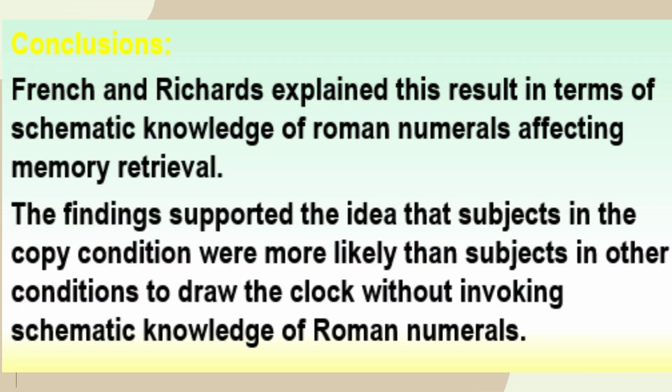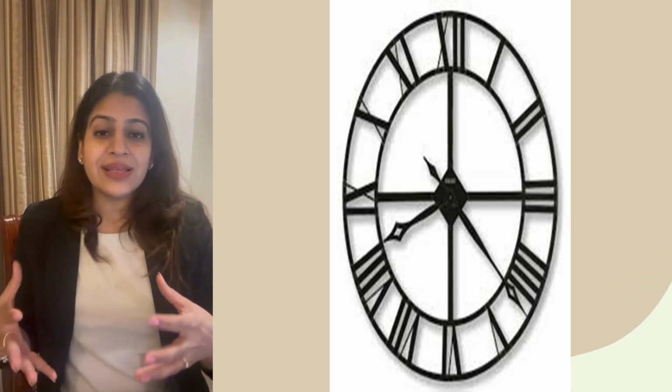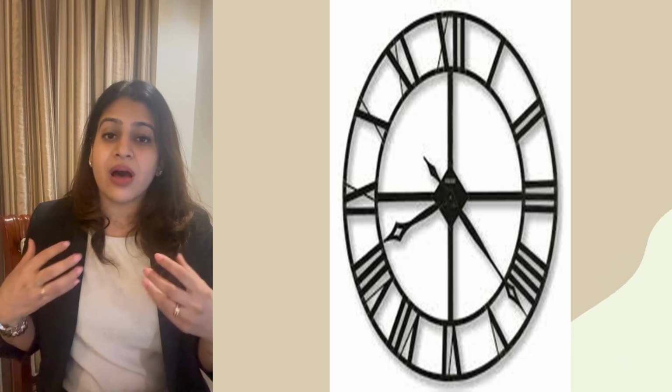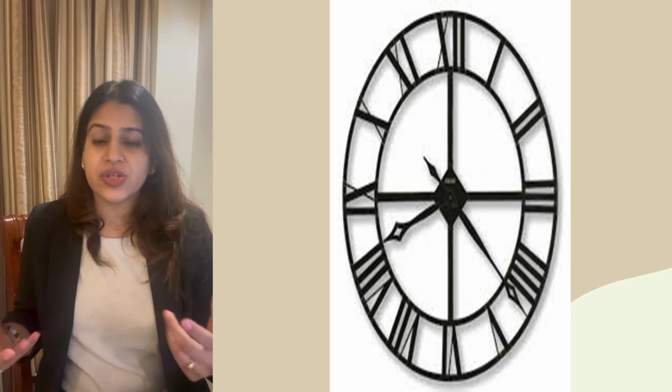So the conclusion is that French and Richards explained this result in terms of schematic knowledge of Roman numerals affecting memory retrieval. The findings supported the idea that subjects in the copy condition were more likely than subjects in other conditions to draw the clock without invoking schematic knowledge of Roman numerals. So this again says how schema affects or influences our memory and our retrieval.